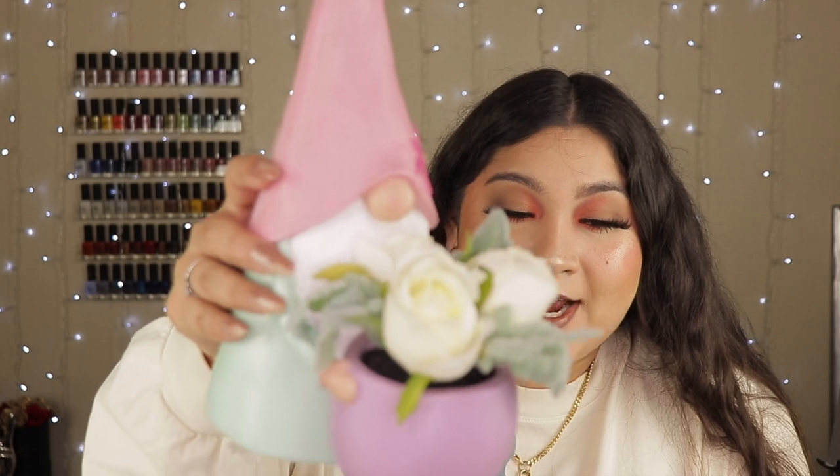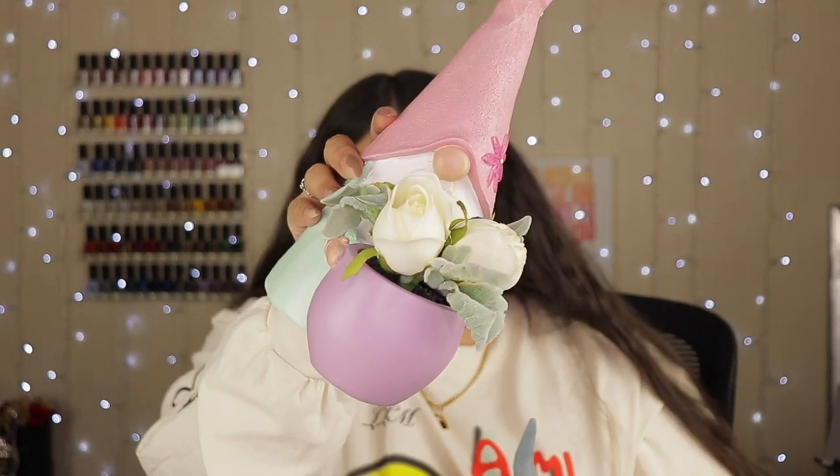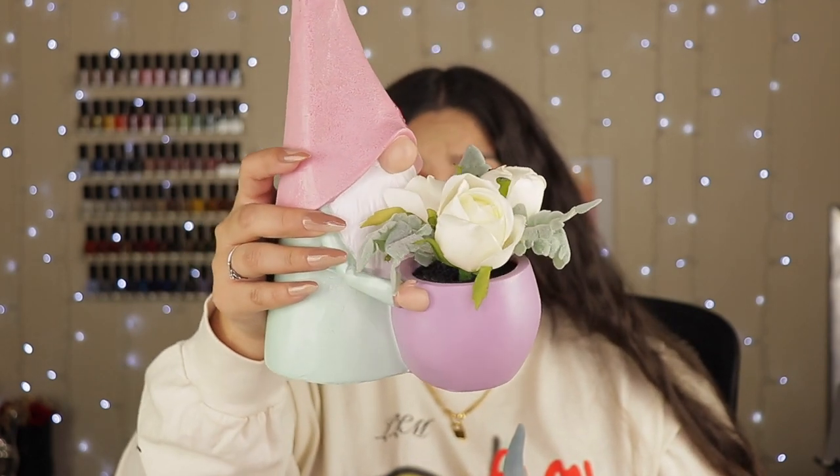It gets better, you guys. I don't know where I'm gonna put these. I love flowers and stuff, and when I saw these, I almost died, okay? Look. Oh my gosh, you cannot tell me this is not cute. You cannot tell me you're not falling in love right now. Look at him or her. I mean, are all gnomes boys? Why are there no girl gnomes? I know there are, but I don't ever see them.